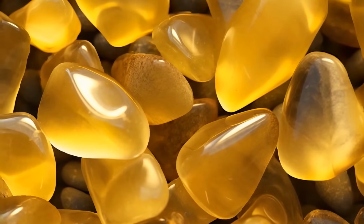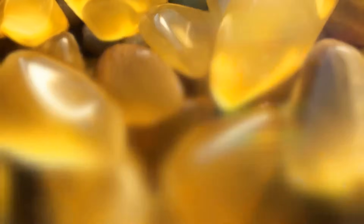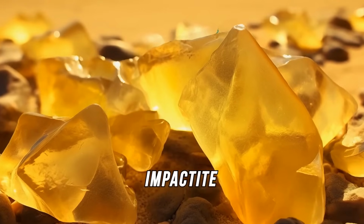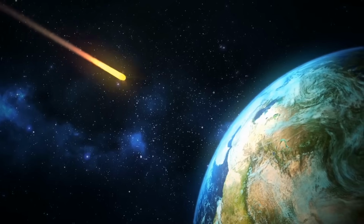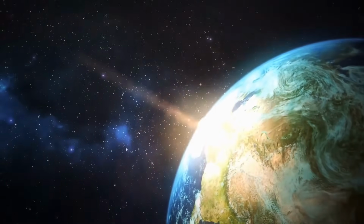For a long time, scientists were puzzled about the true origins of these fragments. They finally concluded that the glass was around 29 million years old. It is an impact tape. If that sounds like it has something to do with the word impact, you are correct. These rocks are formed when a meteorite hits the surface of the Earth. This generates a lot of heat.